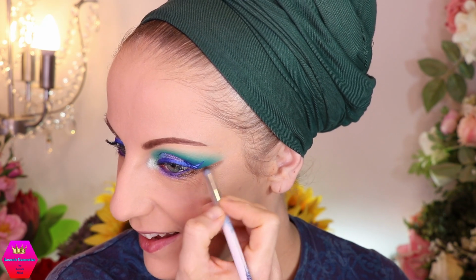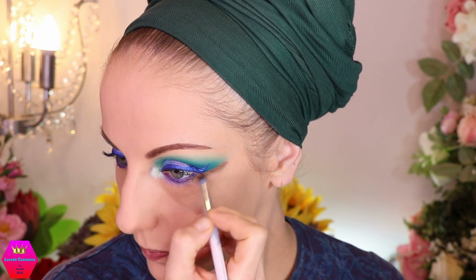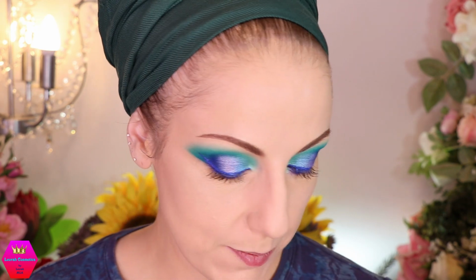And in a second I'm also going to, of course, blend it out with my Bone Color Matte. But I think the transition is what I want. Okay, so I also want to put a little bit more depth into this whole look and smudge this closer to my lash line. So let's just find the brush for this.